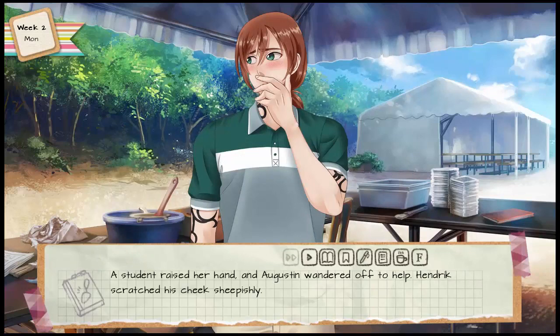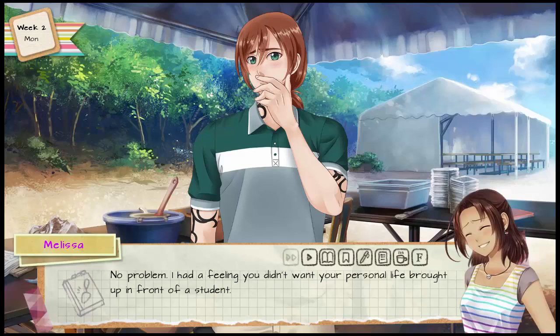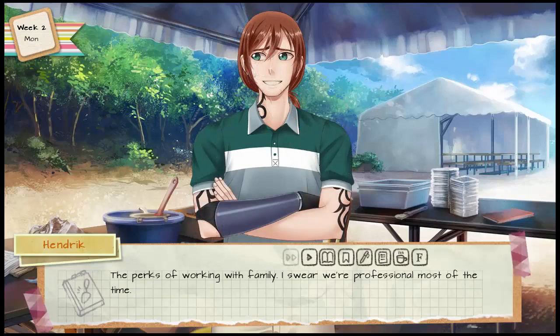Hendrik scratched his cheek sheepishly. Thanks for changing the subject. No problem. I had a feeling you didn't want your personal life brought up in front of a student. The perks of working with family. I swear, we're professional most of the time.